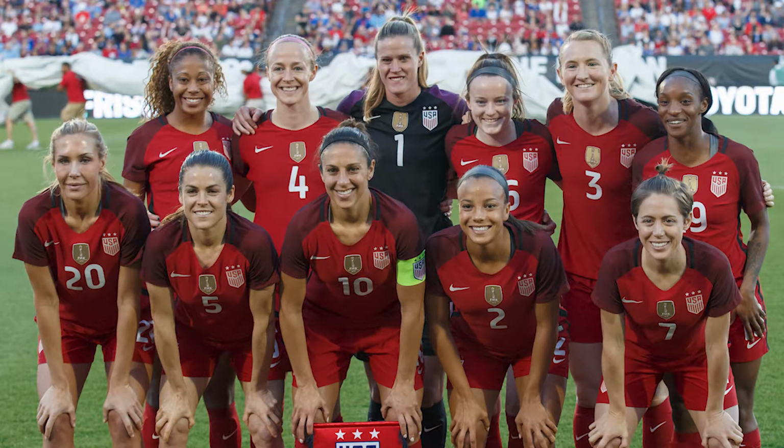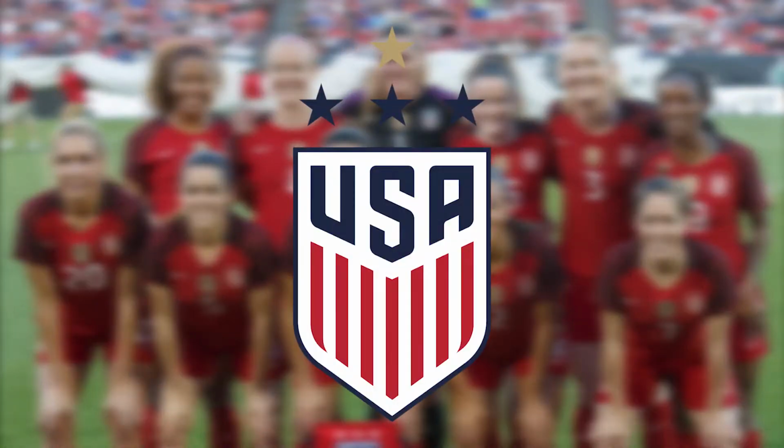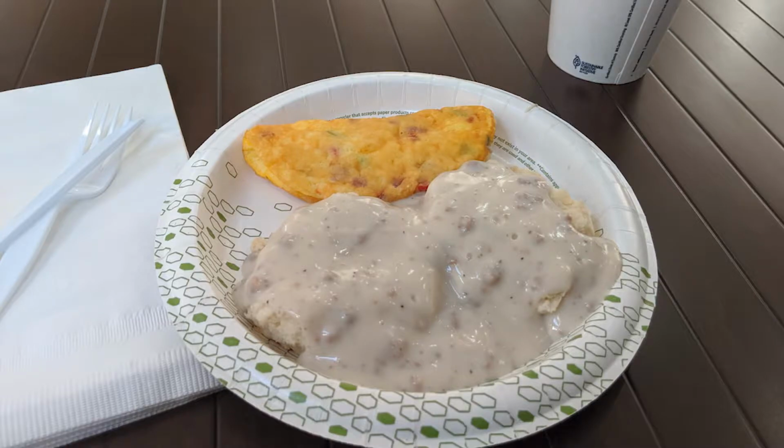Of course, the first thing we had to do the next day was watch the U.S. women win the World Cup, bring home that trophy for the United States. But then, of course, breakfast. You gotta love that free hotel breakfast.